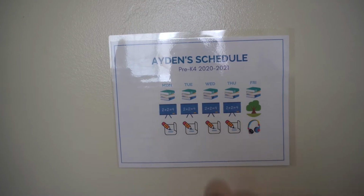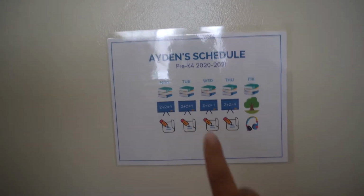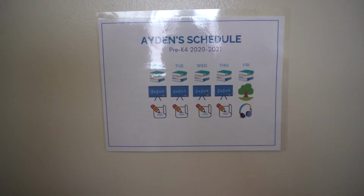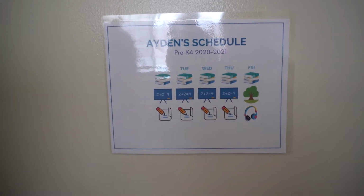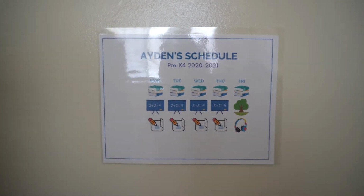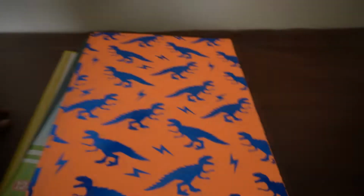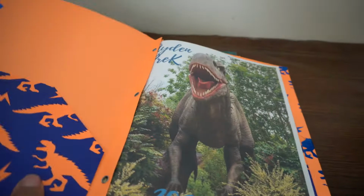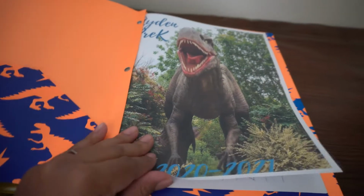Number recognition. And then for writing, we'll do writing his name, letter tracing, things like that. We'll be doing nature study and music together as well.